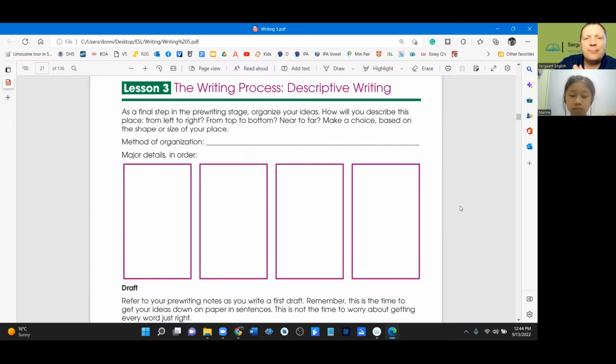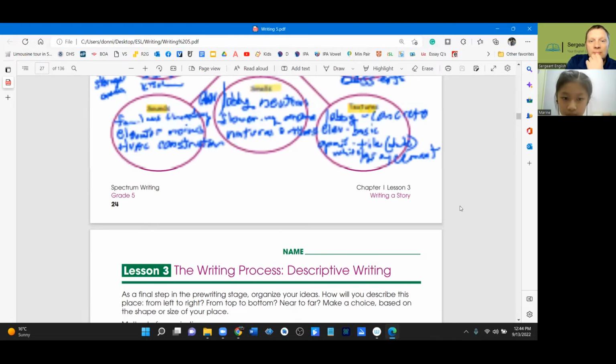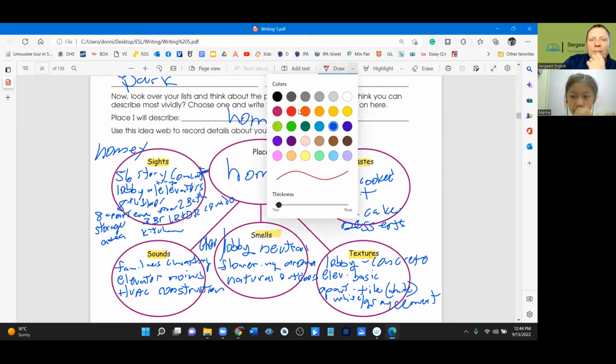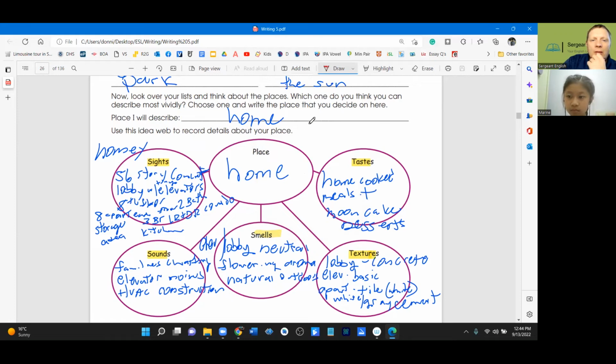So let's first start with a little bit of organization. How will you describe home? How will you describe it? Now, we wrote some descriptions of different things that are going on in there, but now we need to put these in order. How will you describe it?